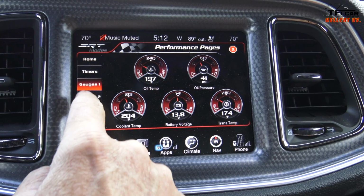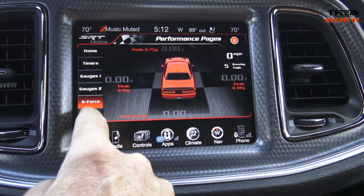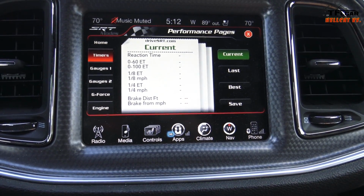The Uconnect system in here is, I think, one of the best in the business, but check this out. My head is almost hitting the ceiling. The seating height is way too tall. These seats are way too wide. For a performance car, they give you less than zero support.